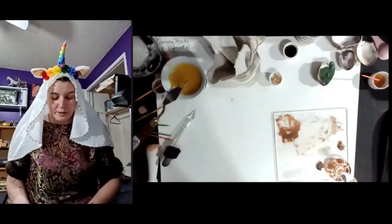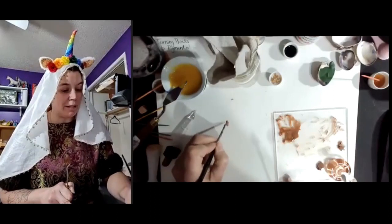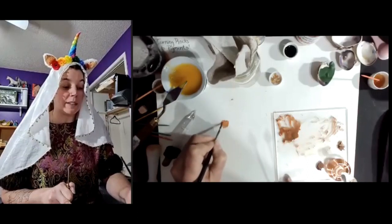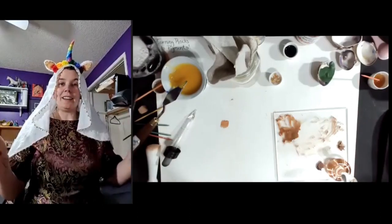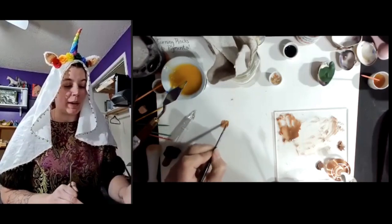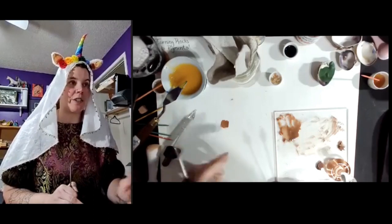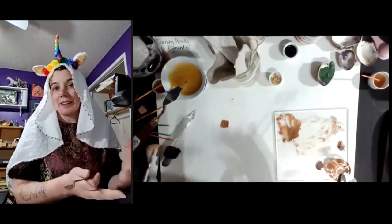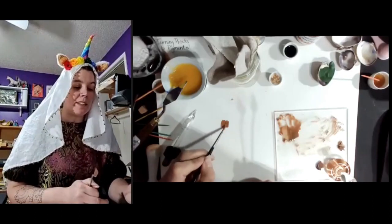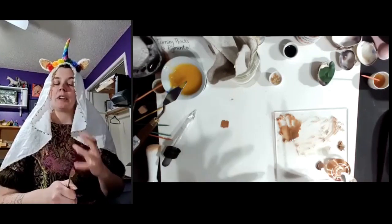So now we have a nice, beautiful brown paint. Huzzah, we made paint. Now, the advantages to the tempera paints are that the colors are very rich. Now, they're kind of washed out in this video because of the lighting I have in here, but tempera paints tend to be very glossy, very rich and beautiful, bold colors.